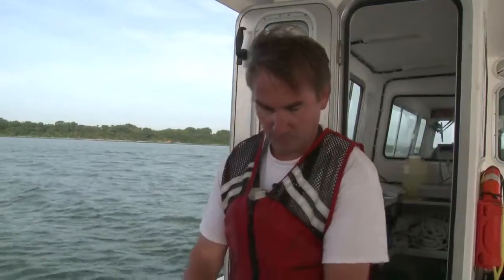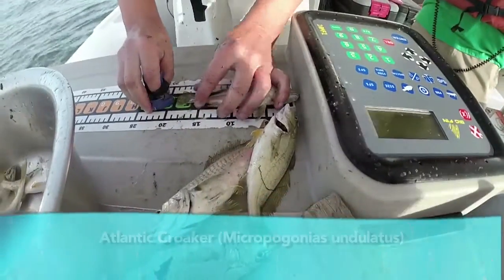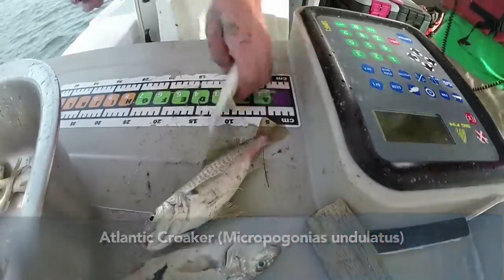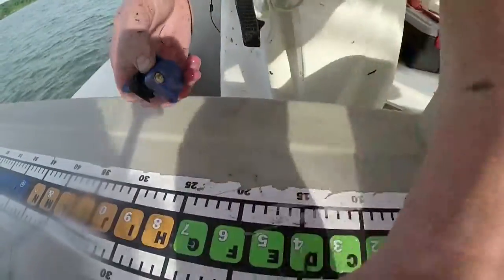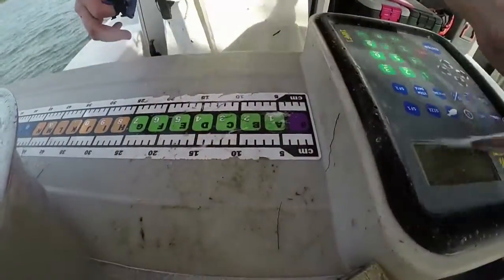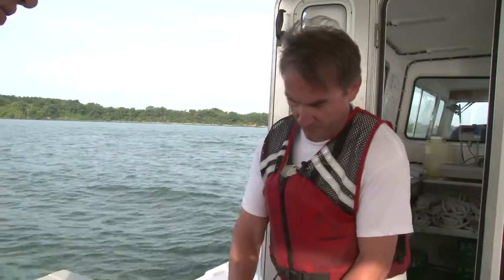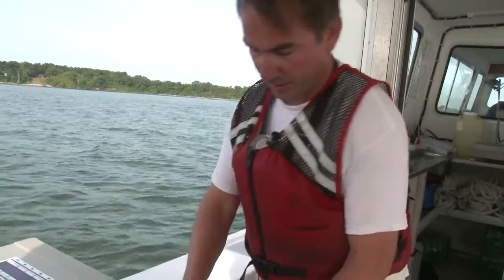All right. So are these the croakers now? That's right. These are Atlantic croaker, and we take a total length, so the nose to the tip of the tail, and this has a little magnet affixed to the base of it, and it's offset. So when I touch it to the board, in the center line here, it'll send the signal to the computer and measure. Now it's 211 millimeters, and then I can send the fish overboard, and they can go on their way.